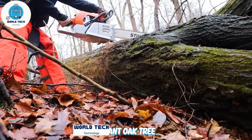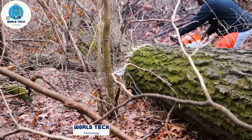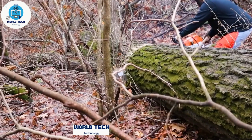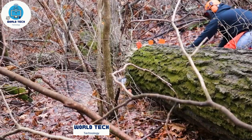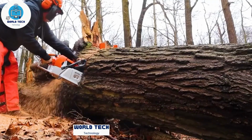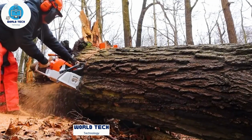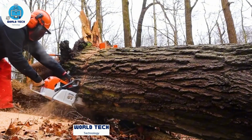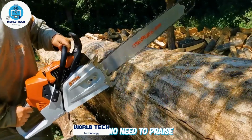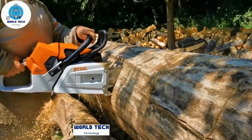A giant oak tree fell after a big storm. They quickly cleaned up the chaotic scene with this MS 880 Magnum saw. There is no need to praise this Stihl MS 881 saw more because the working ability it brings is so great.